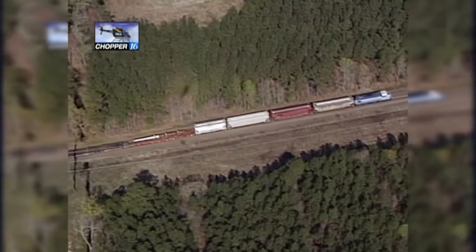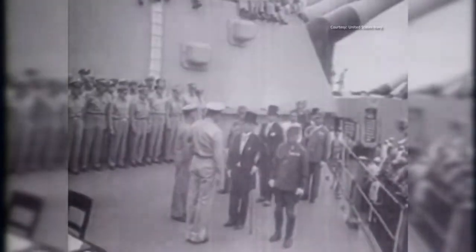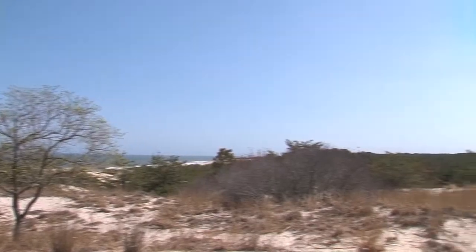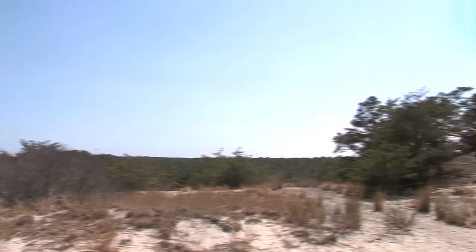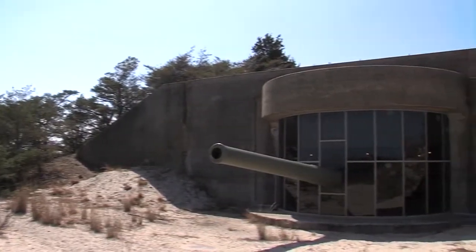So the transportation costs and the permitting and the infrastructure to carry that much weight is a challenge to work around. In fact, Sean thinks it's the exact barrel that General Douglas MacArthur stood under during the signing of the Japanese surrender. Sean says a lot of people hear the stories of battles in Europe, and now it's time to tell the stories of what happened on the home front.